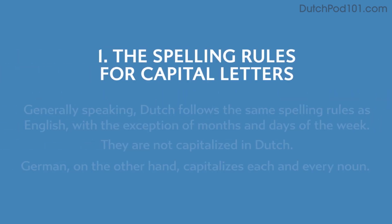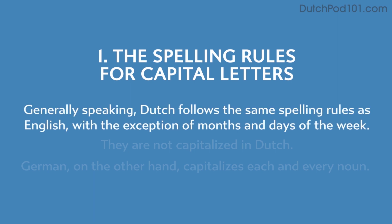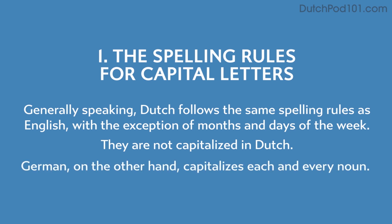The first one, the spelling rules for capital letters. Generally speaking, Dutch follow the same spelling rules as English, with the exception of months and days of the week. They're not capitalized in Dutch. German, on the other hand, capitalizes each and every noun.